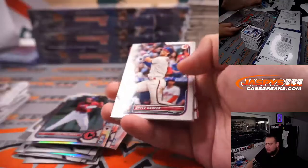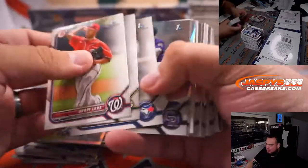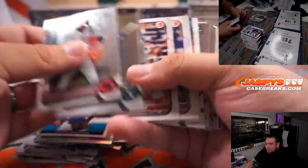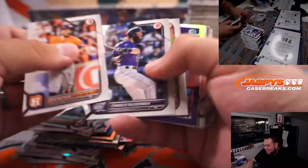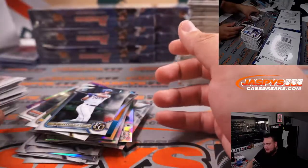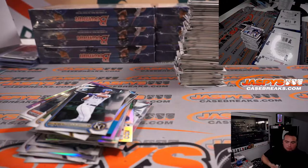Luis Rodriguez and Austin Martin at $299. Damn, that hair though. And another Colson to $499. Just pick a new team, Chad. Don't hurt yourself. I know you love the pain, though. Jordan Walker. Right back there.